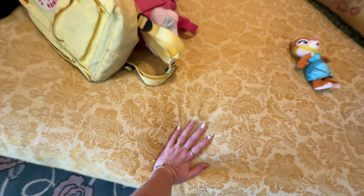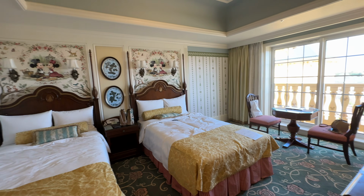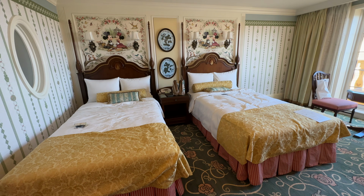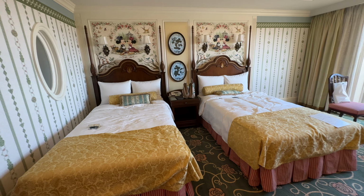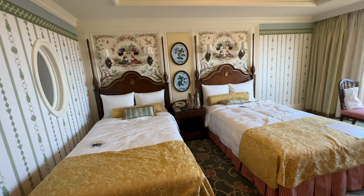So if I press down, you can see it's bouncy. So it's not a hard surface. And these are the 2 beds in the room. They're not the biggest beds, so I would say 1 adult can sleep comfortably, maybe 2 if you really don't need a lot of space when you sleep at night. But I'd say 1 adult is probably best on these beds.